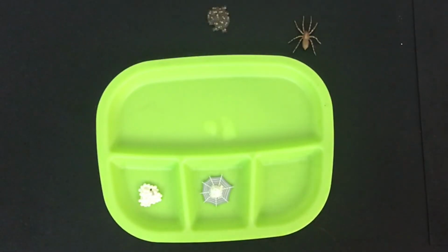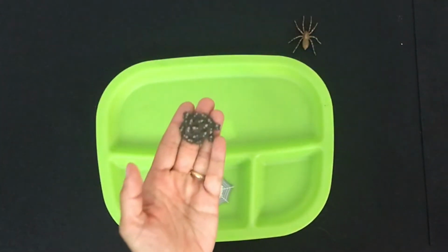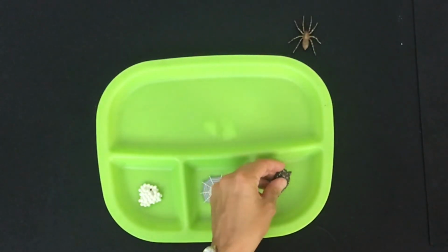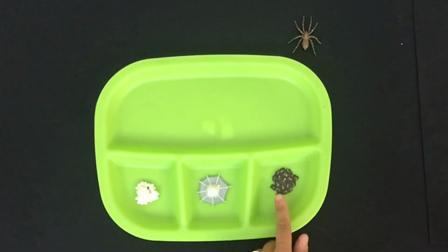All right, what do you think comes next? That's right. Once the eggs hatch, the little spiderlings, look at how cute they are. The little spiderlings come out of those little eggs and they look just like spiders, but they're still tiny. So it's not quite like an adult spider, but they look like it, just tiny.